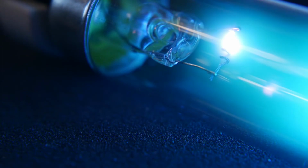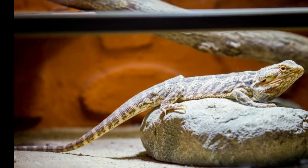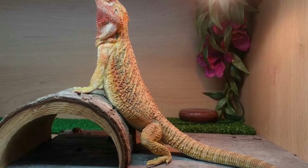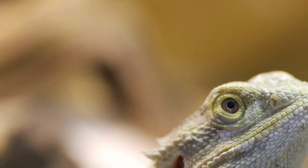In addition to a UVB bulb, they should also be provided with a 40 to 75 watt infrared bulb to bask in. There should be distinct climates in the tank, a basking side and a cool side. You should keep 2 thermometers, one in the basking area and one in the cool side.